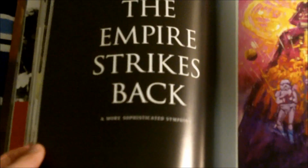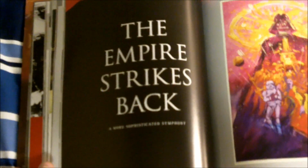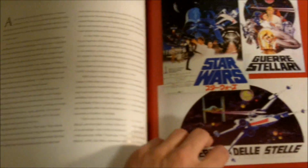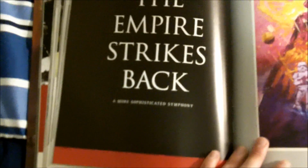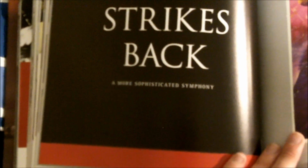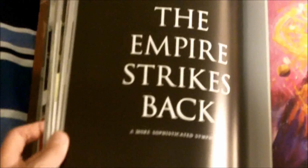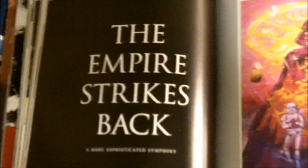So what they do is they separate each chapter. Each corresponds to either the story of the work on that project sound-wise, or the compendium of audio clips that they're going to share with you. So for example here, this is The Empire Strikes Back, and they have subtitles, so that says A More Sophisticated Symphony. That's sort of encapsulating what it was like to do this particular project's sound work. So this is the story section. This is where they tell you sort of how that project was approached from a sound point of view.